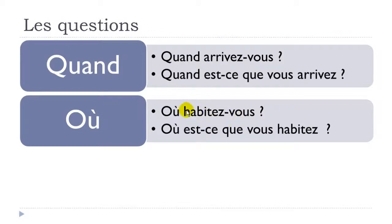Where do you live? Habiter is to live. So you live, like if you're talking about the place where you are living, okay? Où habitez-vous? And then same possibility, you just add this est-ce que, and then you keep the normal order of the sentence, so subject and verb. Où est-ce que vous habitez?